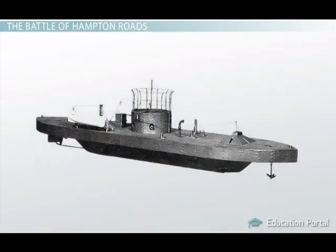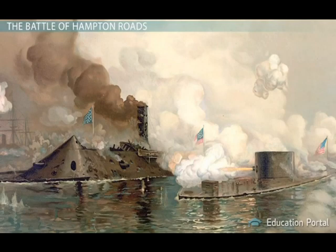The Monitor had arrived in Hampton Roads on the night of the 8th, and was ordered to protect the Union fleet off the coast. For several hours that day, the Monitor and the Virginia engaged in battle, firing directly into each other's iron sides. The armor which covered each ship protected them from the shells, meaning that neither ship gained an advantage over the other.